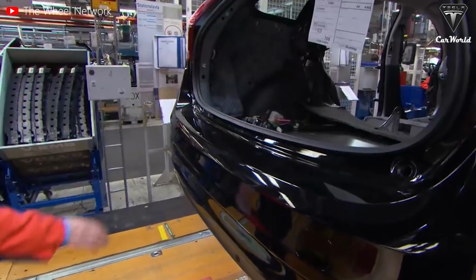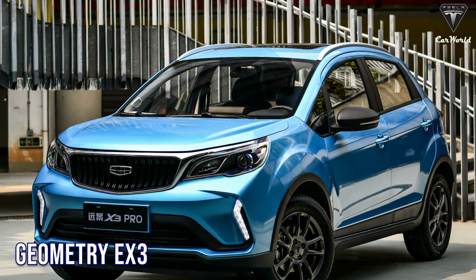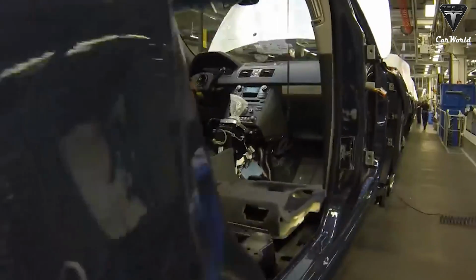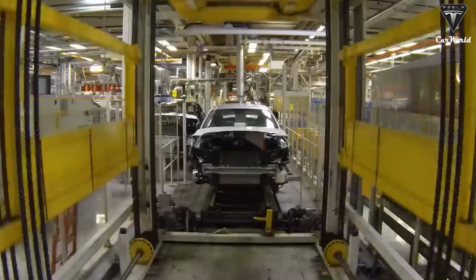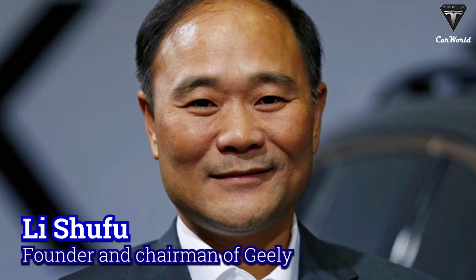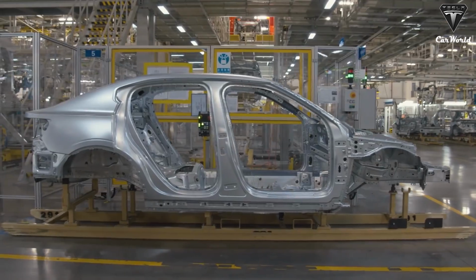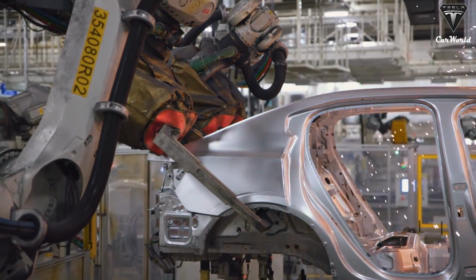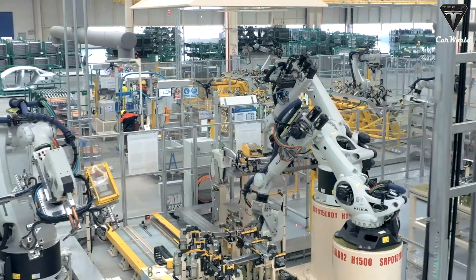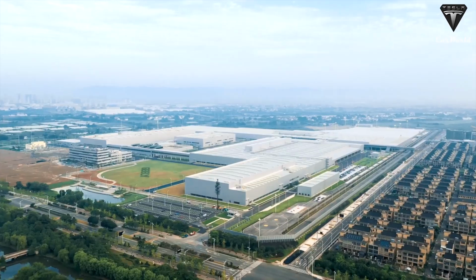Chairman of Geely Auto Group, Conghui, has confirmed that they will produce a very cheap electric subcompact crossover called Geometry EX3. Moreover, according to media reports, Chinese automaker Geely Auto will put more emphasis on electric vehicles in the future, because Li Shufu, founder and chairman of Geely, announced previously that the company will shift 90% of its production to hybrid electric vehicles and set up a new energy vehicle, or NEV, factory.